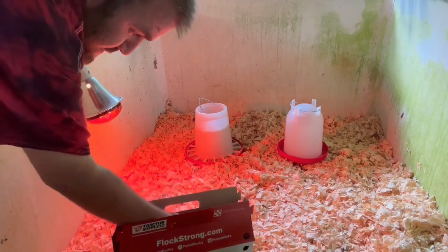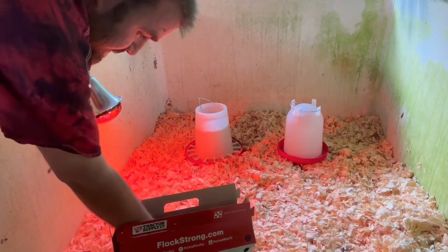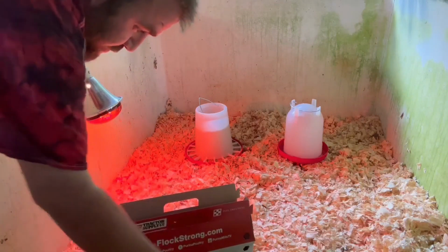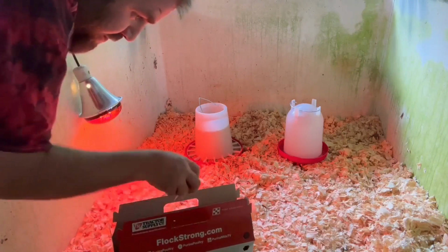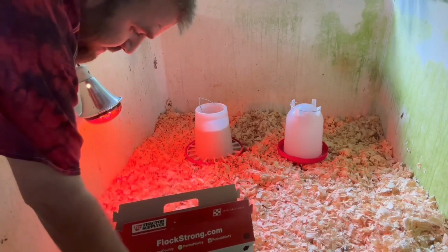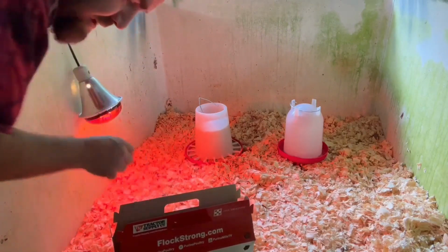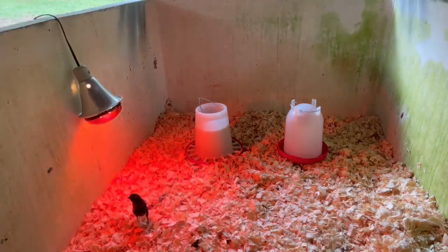Little babies. Come on. There we go. I got quite an assortment, so all of them will look a little different. You know, who likes boring? I'd rather have a nice variety, so that's what we did. Alright, that is them.